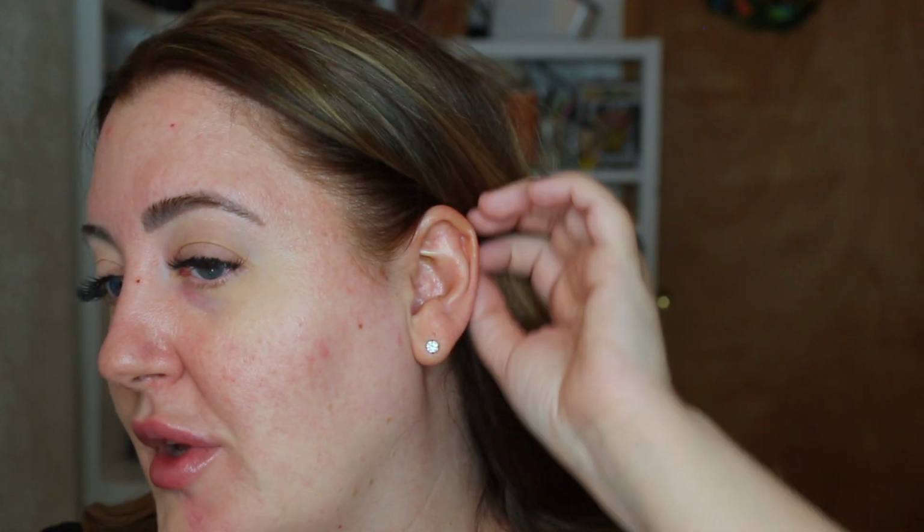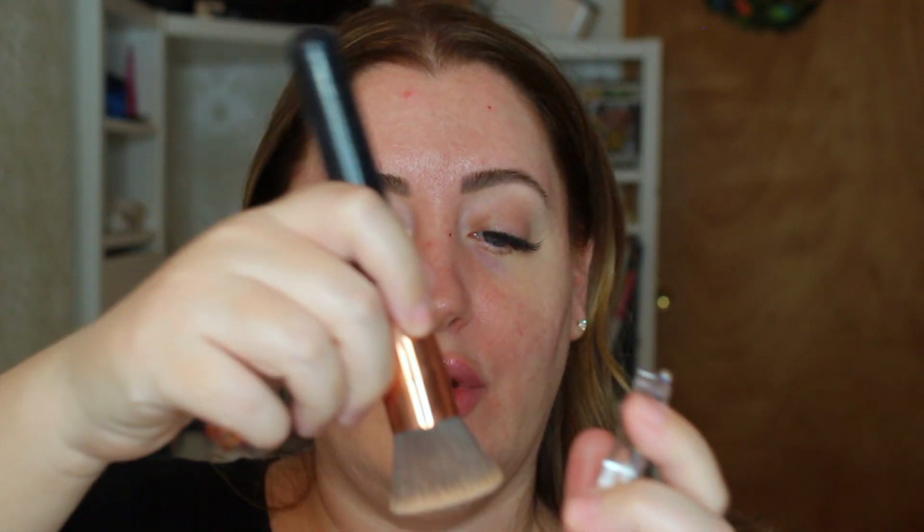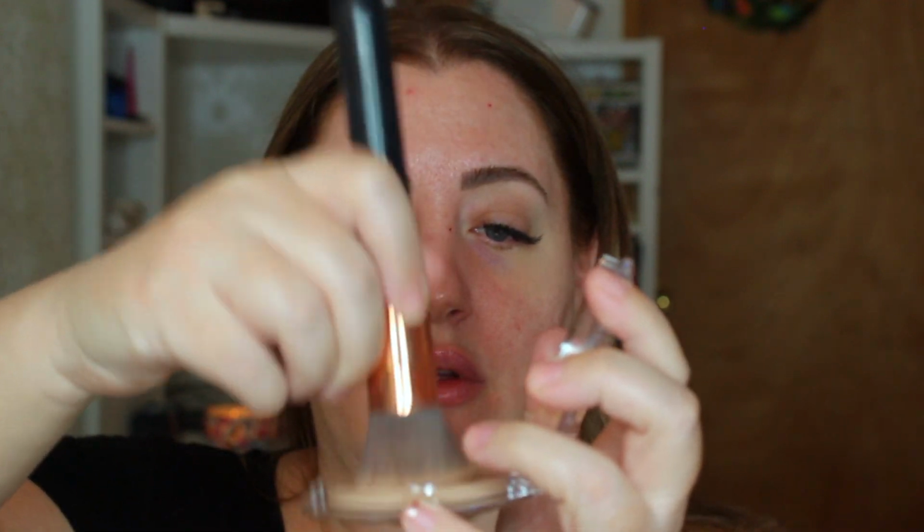All right, so now I'm going to go in with the Sigma Flat Kabuki. This is the foundation brush. I'm going to go in with this specific brush and do the left side of my face. Again, I'm going to go up close, and I want you to see the little red marks I have. I'm starting to get a pimple over here on my nose. And then I'm going to test out the full forehead, because I did have a pimple here and I have redness here. Okay, so here we go with the Kabuki brush. I'm going to tap. Tap. All right, let's see.